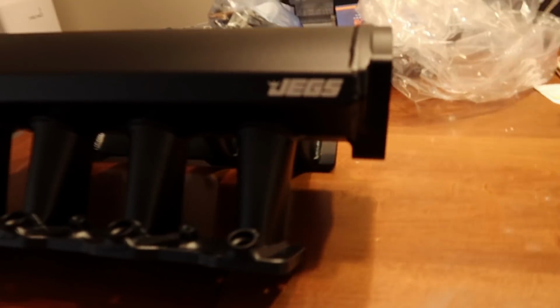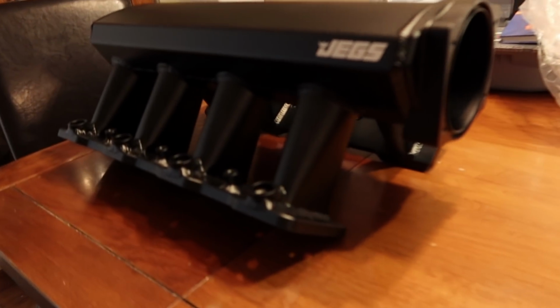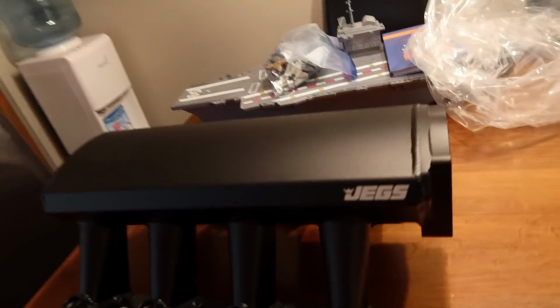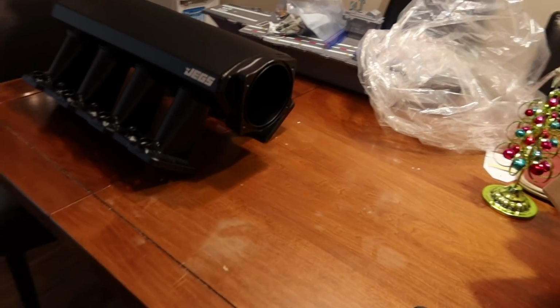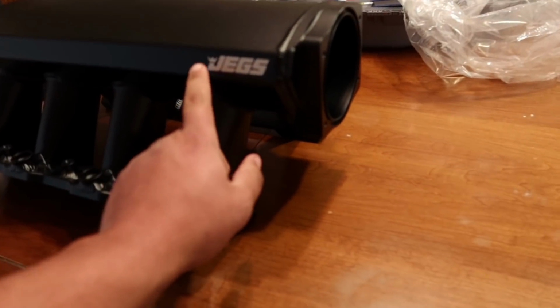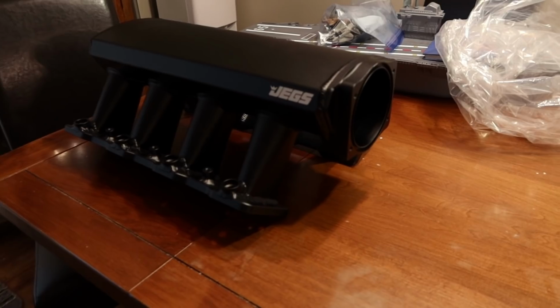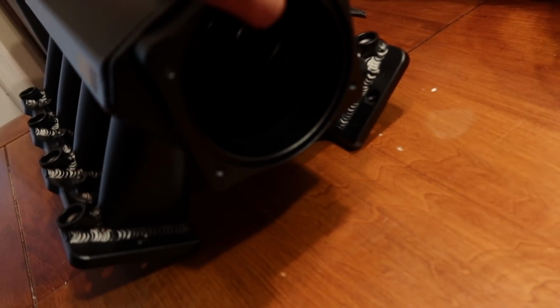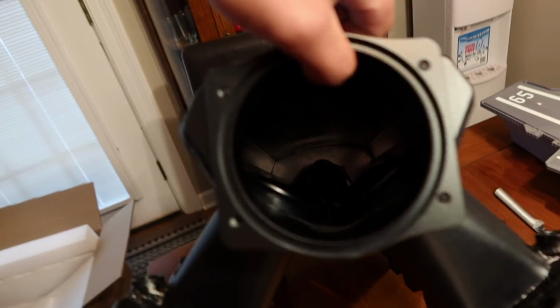All right, check this out. That thing is sick. I went a little different. Most people go Holley. Yeah, I know Holley is proven and all this, but since everything else that I bought on my car came from JEGS, I was like, maybe I should give them a chance. And I went with a JEGS intake. It is satin black. Oh, it looks so good. Oh, I like that. It's 102 mil.